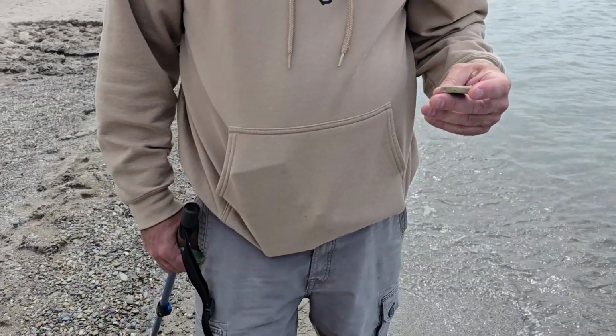There's a lot of people out today. So we usually find glass and fossils here. Not as much as the first beach we were at, but it's a lovely beach. So we'll see you on the beach.